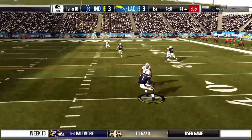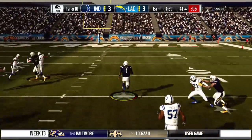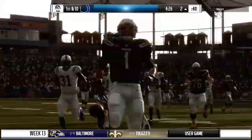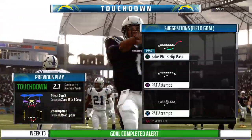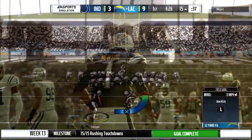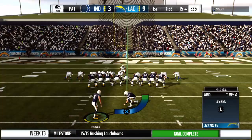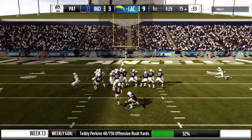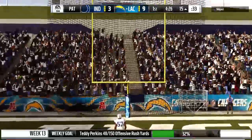Cam's going to run the option right. And an alley to run. 20. Touchdown, LA. Cam Newton, 41 yards. And the Chargers are able to strike for 6. So a designed run all the way, and he took it the distance. I don't know that anybody saw that coming.